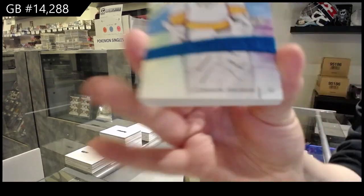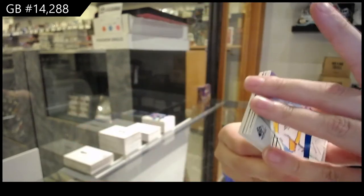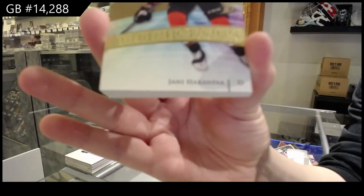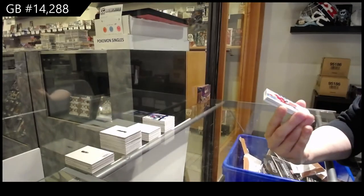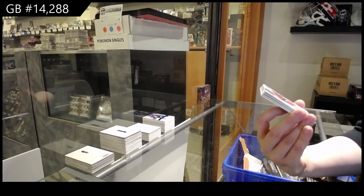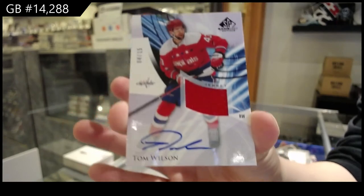Number to 199 rookie blue for Nashville of Connor Ingram. Number to 299 rookie gold for Anaheim, Yanni Hakanpää. We've got a base jersey auto numbered 215 for the Washington Capitals, Tom Wilson.